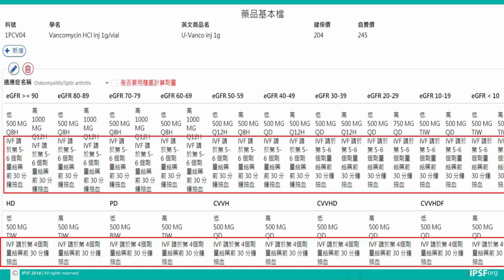So this is the screen that physicians see. When they type in vancomycin and are trying to prescribe it, they actually see the price of each vial, and when they type in the patient's information, the computer draws the latest renal function and latest weight data, and then they compare according to this chart. So let's say the patient's eGFR falls around 50 to 59, within that range, but because of their indication, they have pneumonia due to MRSA.